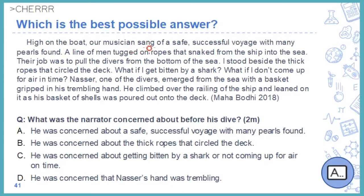High on the boat, our musicians sang of a safe, successful voyage with many pearls found. A line of men tugged on ropes that snaked from the ship into the sea. The job was to pull the divers from the bottom of the sea. I stood beside the thick ropes that circled the deck. What if I get bitten by a shark? What if I don't come up for air in time? Nasir, one of the divers, emerged from the sea with a basket gripped in his trembling hand. He climbed over the railing of the ship and leaned on it as his basket of shells was poured out onto the deck.